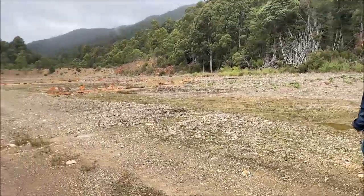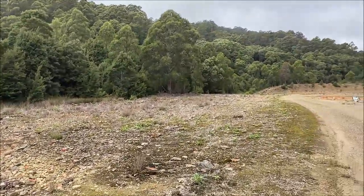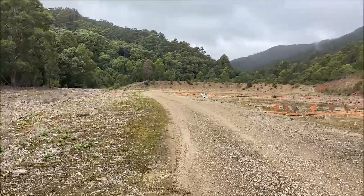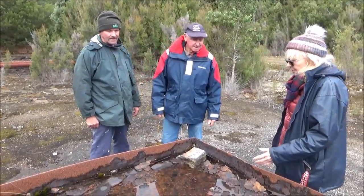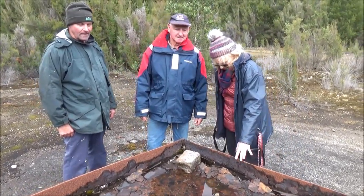So that was over here? Yeah, it was over here. Just beyond those trees. So, what can you tell us about this area? I mean, what's that, for starters?